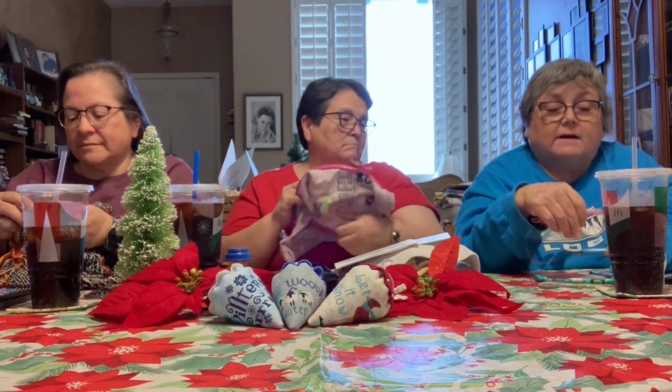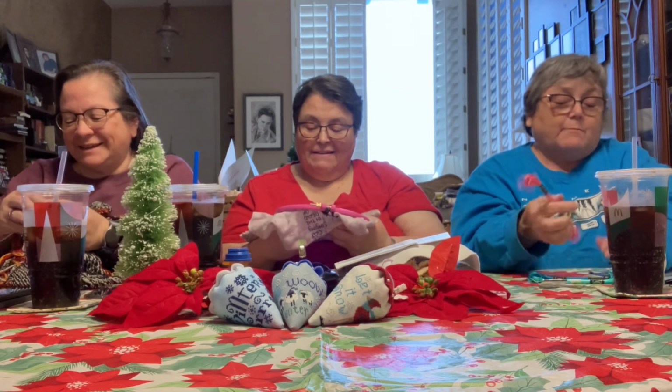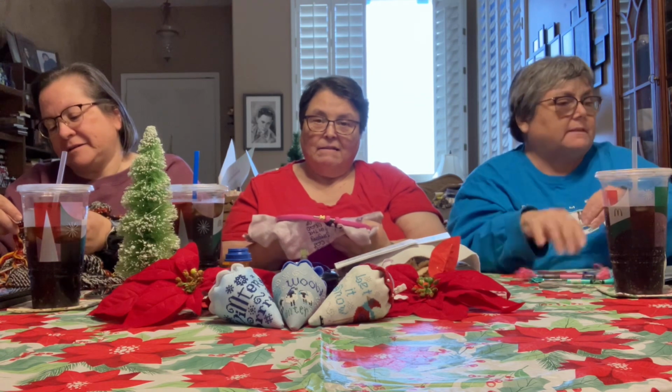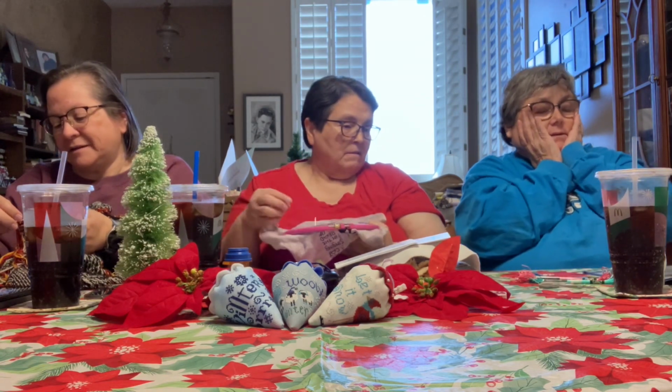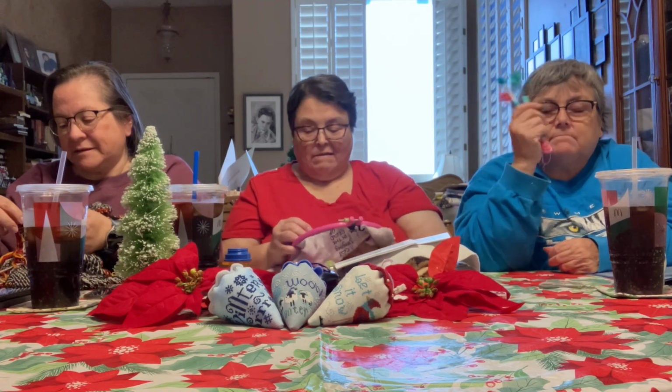little strings are hanging out of this. Can I find the end? No, I cannot find the end. I can't pull on one of these strings because it's not a full thread thing. It's driving me bananas. And it calls for 3 colors, one of which doesn't exist.